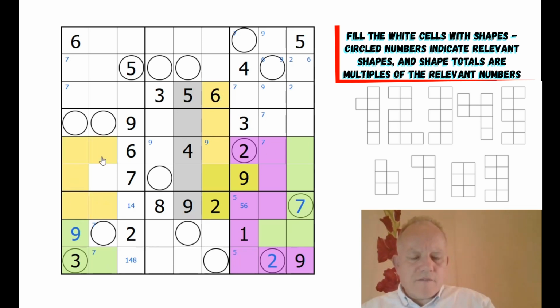The 3 again would have to be vertical. Oh, now, yes, would these two have to be part of the same shape for this to work? Yes, unless we had a 7 here, and then how could these work? I don't think they could. Back-to-back 7s, no, there is no shape that's going to go there. Right, so that's not possible.